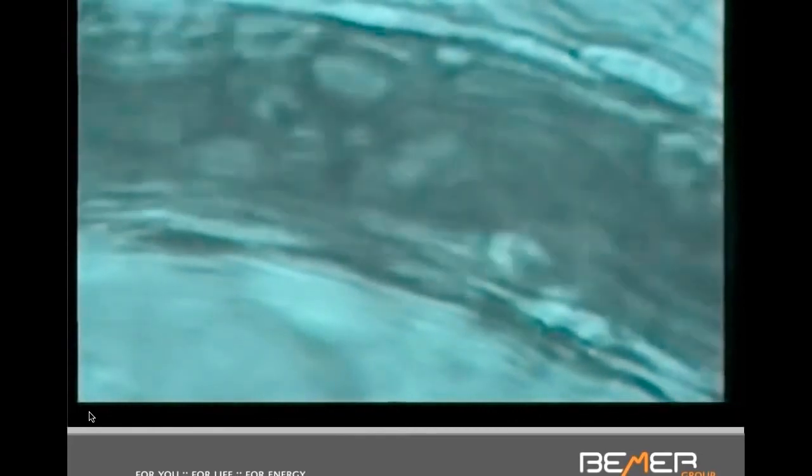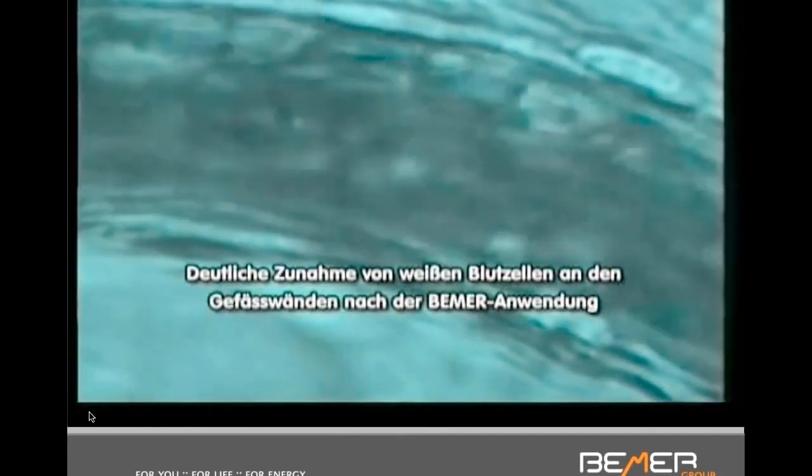Here is now a picture of what happens with the BEMER in your immune system. Now, again, this is really important because, for instance, you're going to see before a BEMER session, the white blood cells are not adhering to the vessel walls, which is what they're supposed to do. Here you just saw a white blood cell go by, and you're going to see another one zipping by. This is before a BEMER session. And now within an 8-minute BEMER session, look at that. The white blood cells are adhering to the vessel wall, and now this strengthens your whole immune system.